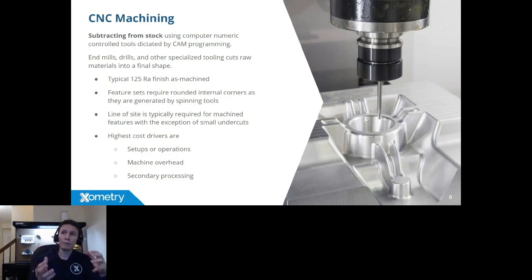And when I'm looking at what drives the cost, and this is a big deciding factor sometimes, especially in low volumes, it's setups and ops in CNC machining. When I am milling a part, I typically have to refixture it to get certain feature sets. Each one of those we call an operation. Usually when you're starting with a rectangle, you're using parallels or flat jaws that are holding that still, and you're milling out your first features.